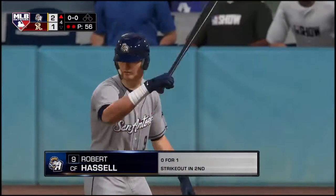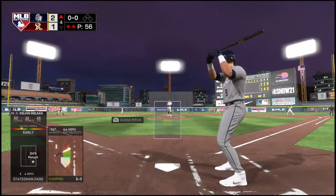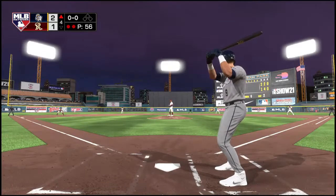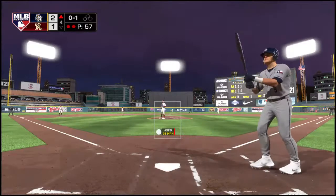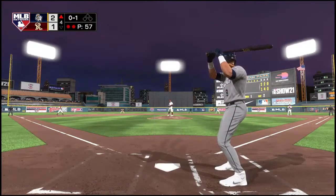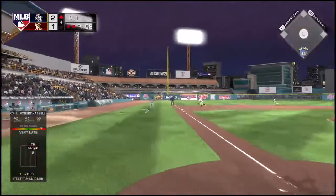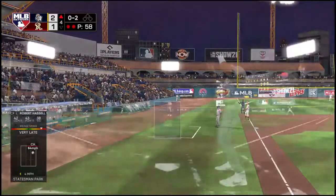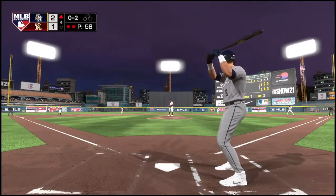Bases are empty here with 2 away. And in next is Robert Hassel. Ready to deal. Here comes the first pitch. Hey, it's not always about filling up the strike zone all the time, every inning. He's pitching well as we're moving into the middle innings, but interestingly, less than 50% of his first pitches have been for strikes. Fourth inning of a 2-1 ball game.